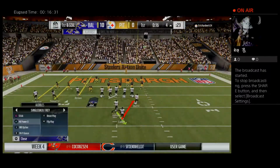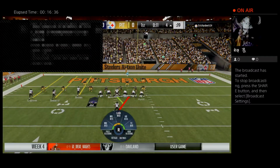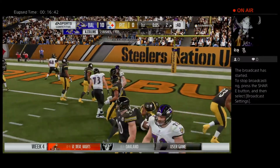On any given pass play, you never know exactly where your exit points are going to be. On this play, he was flushed to his left, still on the run, able to accurately throw the football for a nice first down. Give him 2 yards on that one.